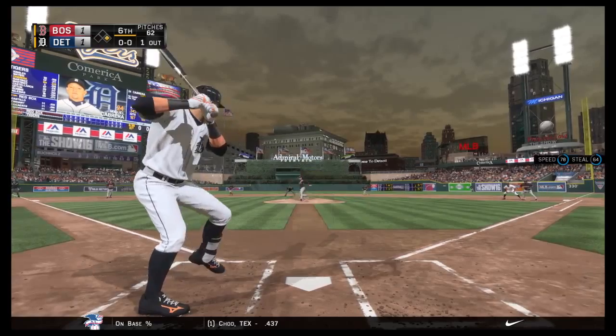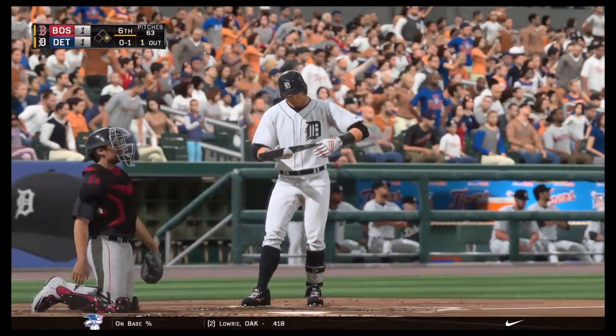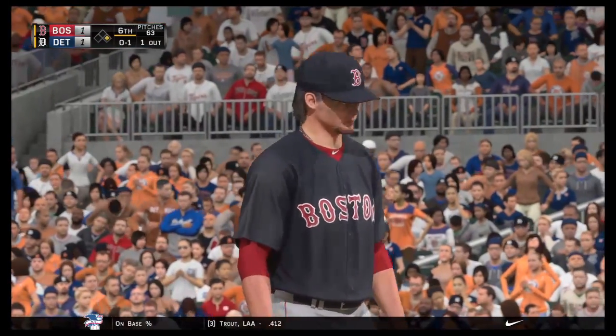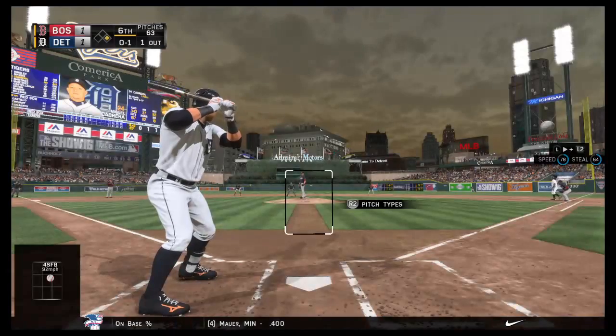Into the box now, Miguel Cabrera, as he will take strike one on the fastball here. No balls and a strike. Is that really the spot you want to be messing with here? It shouldn't be. That's a danger zone if you ask me. Hits are even right now at 5 aside.